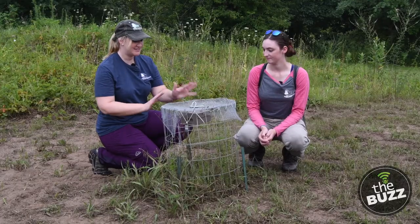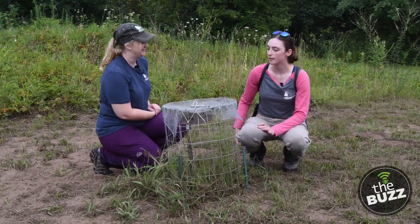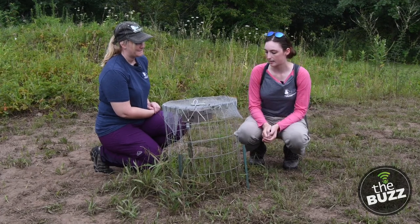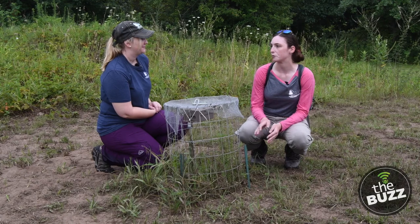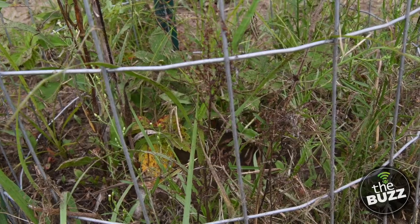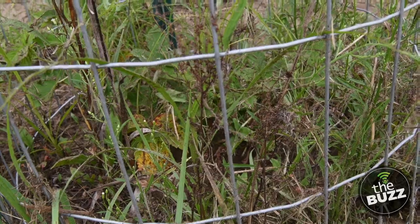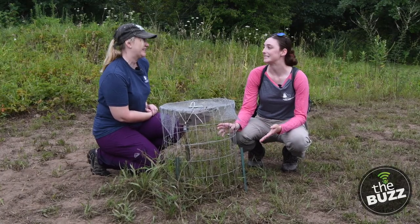Tell us about this nesting structure. So this is an enclosure that we've put around an ornate box turtle nest. This nest has 7 eggs in it, and we're hoping they hatch anywhere from a few weeks to a month or so. And this enclosure protects the nest from mesopredators such as raccoons, possums, coyotes, anything that finds turtle eggs a delicacy. Delicious, yes.